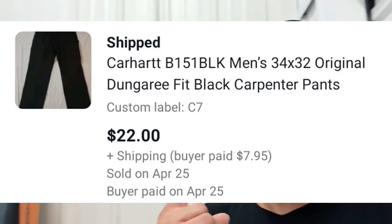Real quick, guys, I forgot to add these Carhartt pants that I sold. I got all these for $1.70 a piece at a garage sale last week. I got 21 pairs for $1.70 a piece. I sold these for $22. $1.70 into $22. So yeah, that's a good sell too, guys.